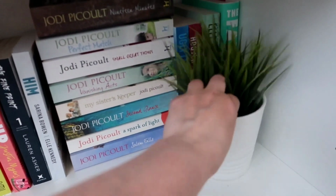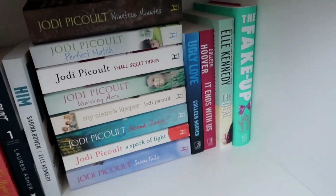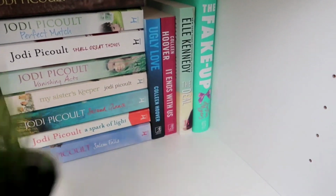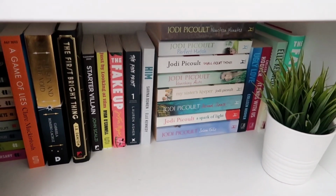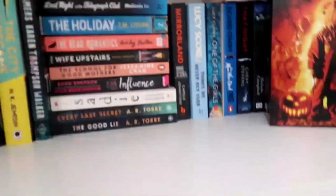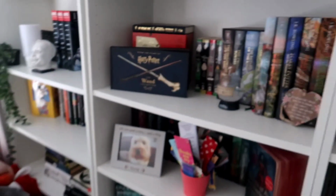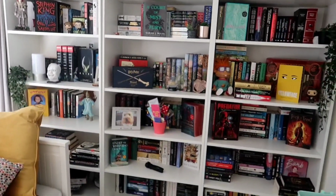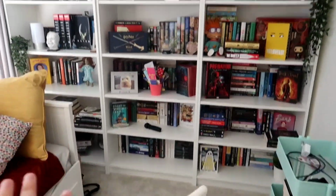and then my Jodi Picoult collection, which is just here, a couple of Colleen Hoover's, and then L. Kennedy's The Deal and The Fake Up. So yeah, don't ask me at this stage how many books I have on my TBR to be read. I know there are quite a few, but for the most part, I'm really happy with my shelves and how they've turned out. I could never have dreamed of having three bookshelves, guys. It's just an absolute dream come true.